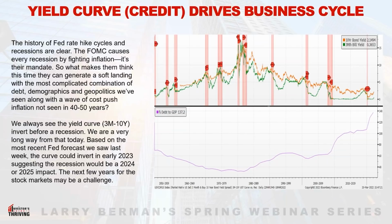So let's take a little dive on the cost of money here and yield curve and credit. I featured this chart on the show this week, but sadly my producers didn't get my cues right, and I didn't get to talk about it in depth. So I wanted to dig in here a little bit. The orange line on top is the 10-year bond yield.